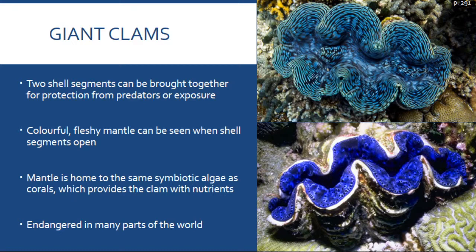Now there's a bit of a misconception that giant clams can close up and trap a human inside the shell. You know, if you've got your hand or something nearby, it'll snap shut and trap you there. Okay, that's a bit of a misconception. Those adductor muscles that open and close the shell actually work quite slowly. So you'll never be in a situation where you'll be surprised by the shell snapping shut. That's not going to happen, at least with this species.